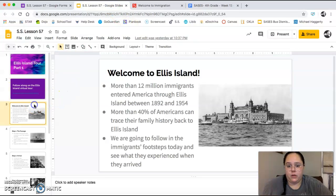So the first stop we're going to talk about, well, let's do some background first. So welcome to Ellis Island. There are more than 12 million immigrants that entered America through Ellis Island between the dates that it was opened, and more than 40% of Americans can trace their family history back to Ellis Island. So if you have some European descent in your family history, there's a good chance that your family had passed through Ellis Island to get here. And like I said, we're going to follow in the immigrants' footsteps and see what they experienced when they arrived.